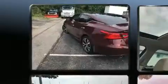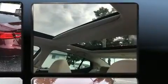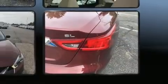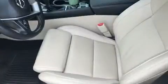be sparsely equipped. For drivers who enjoy the natural environment, a power moonroof allows an infusion of fresh air. Premium sound drives 11 speakers, providing you and your passengers a sensational audio experience.